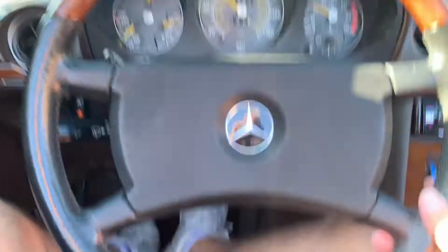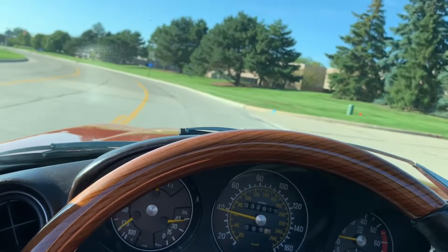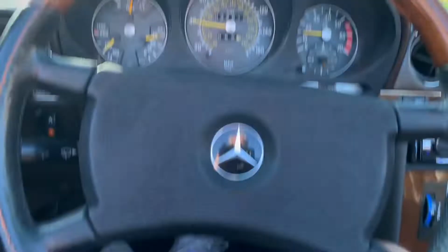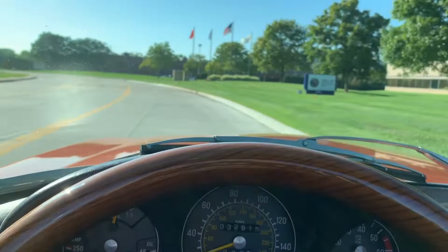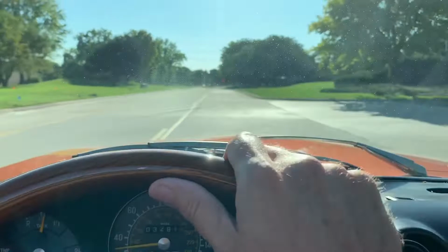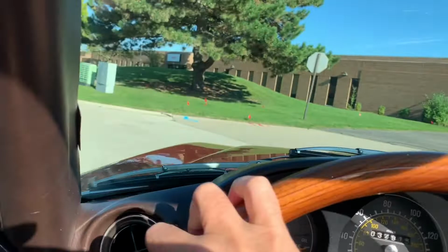I'm gonna jam the brakes on right now. I can't really jam them on a curve. Let's try it up here. Brake pedal feels good. There we go again. Got a little bit of a draw to the right. It's like the right front, draw to the right front. The steering feels nice and tight. Four corners very well. These are always fun cars to drive.